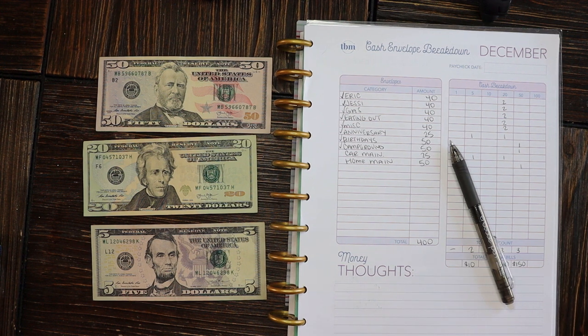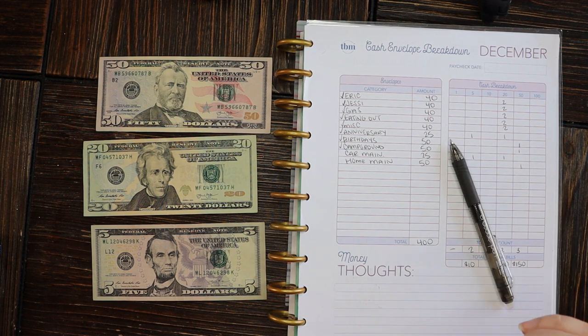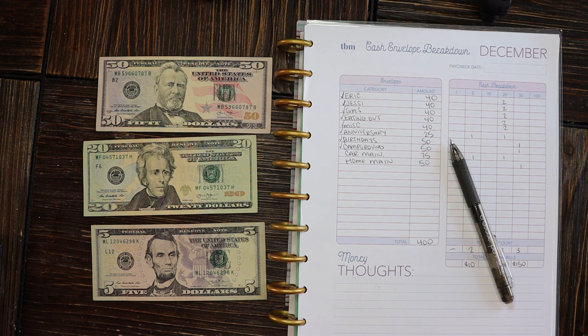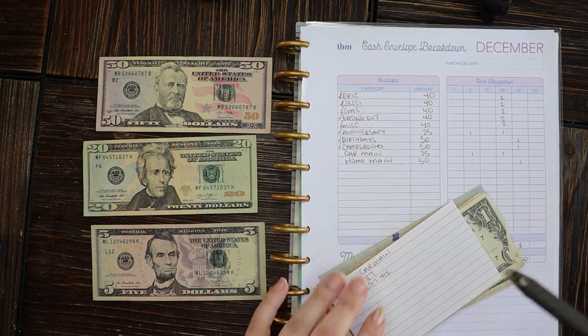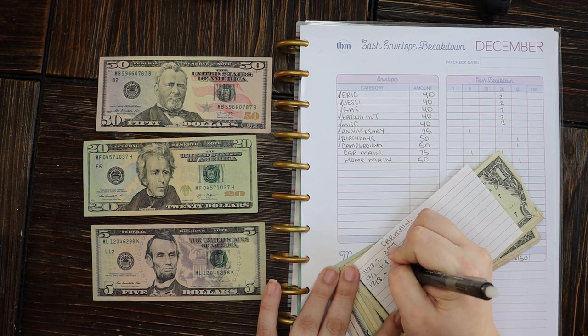It's $25. It builds up, and then whenever I have a repair that I need to make or my car tags need renewed, I have the money there. So this is more of an open-ended sinking fund. So I go back behind the car maintenance tab here. This fund currently has $412 in it, and we are going to add 25 more today.